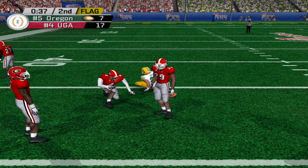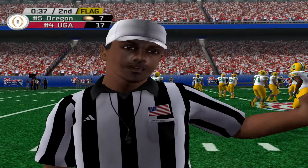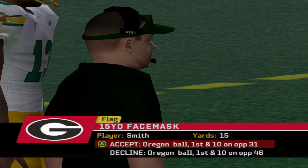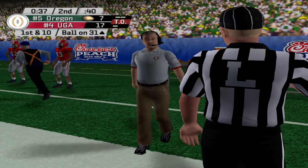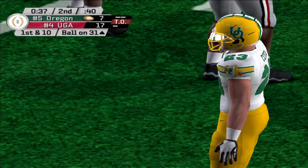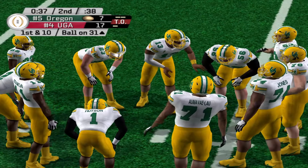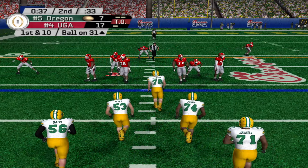Let's check out the penalty. Personal foul. Face mask on the defense. 15 yards and spot the foul. Oregon calls a timeout. First down. It's first and 10, ball on the 31-yard line.